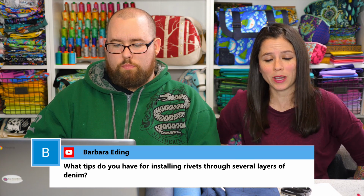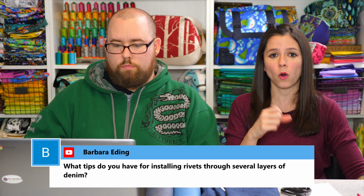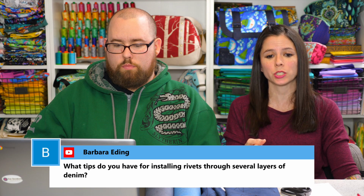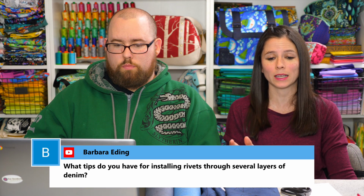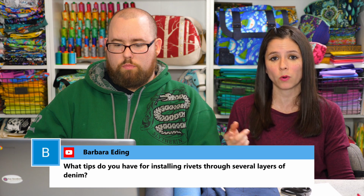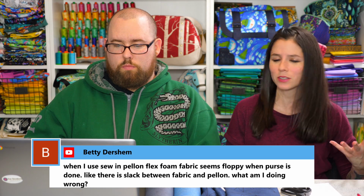Barbara says, what tips do you have for installing rivets through several layers of denim? So my hand press actually has a hole punch die to make holes, which makes it a lot easier. You might have a handheld hole punch instead. So definitely making the holes with something before you go to install the rivets makes the whole process a whole lot easier. I can imagine that denim might be a similar thickness to working with cork or faux leathers or glitter vinyls, and I don't know that there's a trick to it.